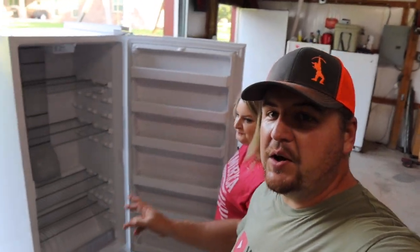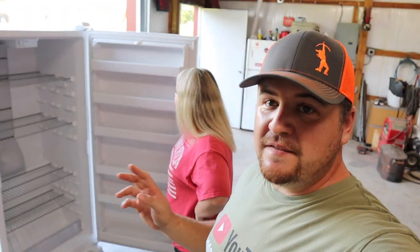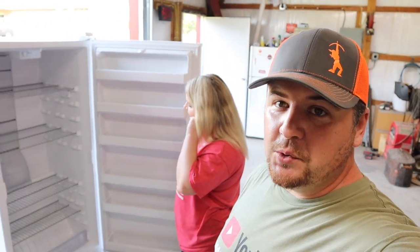Hey guys, so here we have it. We finally found a freezer and we have a story that goes behind this. We're back from a long trip of searching for one of these freezers. And if you guys have been trying to buy one here in the last few months, you know what I'm talking about. And we'll get into that here in a little bit.